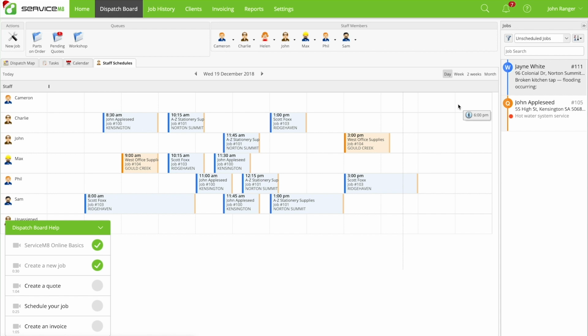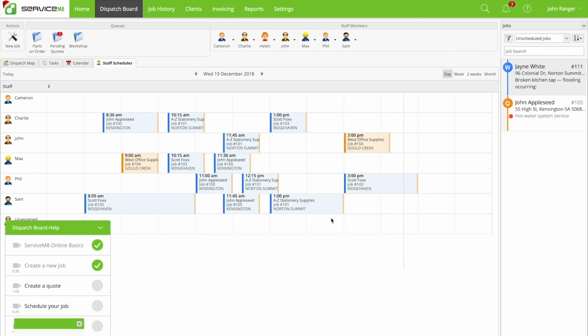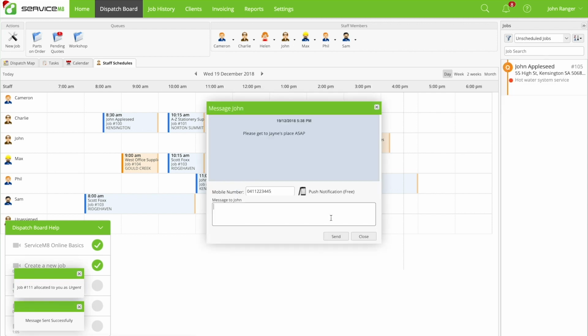So back to the Staff Schedules tab, and using these tools, I've decided to allocate this urgent job to John. So what we'll do is we'll pick it up from the unscheduled jobs list on the right here and drag it onto John's staff member icon, and we can instantly dispatch this to John. We can also include a message. So I'll include a message here. Click send, and we will instantly dispatch this job to John out in the field.